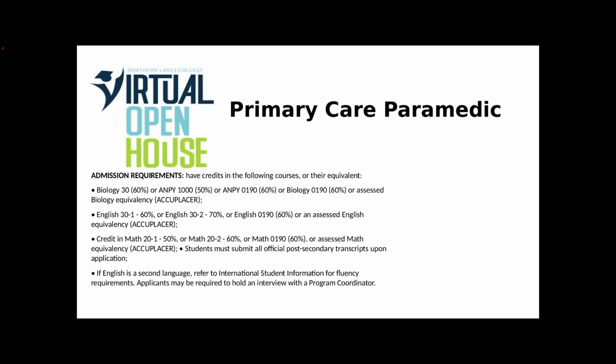So the admission requirements, you need credits in the following courses. So your biology, at least 60%, or an A&P of 50%, or an A&P at 60%, depending on if you have an equivalent, then through your admissions, we'd figure that out. Also, your Englishes are very handy in this job, as well as we do have what's called an AccuPlacer. So you're assessed by your English equivalency if you don't have those specific courses. And then the same with the math. Math is very important in what we do. If English is a second language for you, refer to the International Student Information for Fluency requirements. Applicants may be required to hold an interview with the program coordinator, which is yours truly right here.